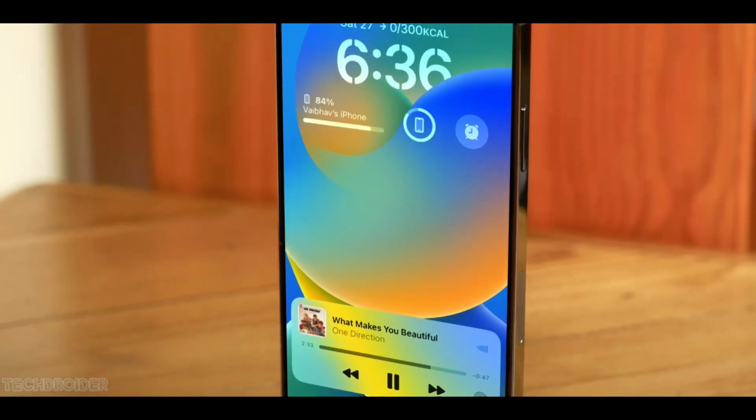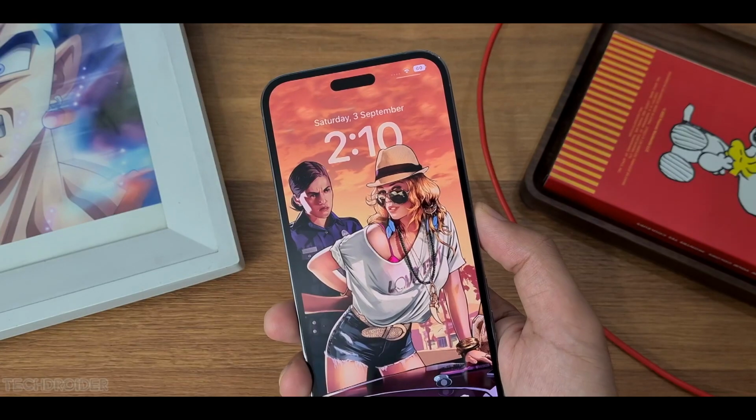So guys, that is it in this particular video. Every day there is a new leak coming for the iPhone 14 series.